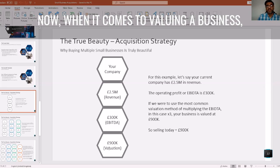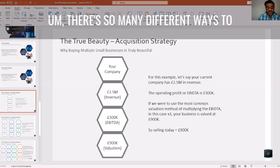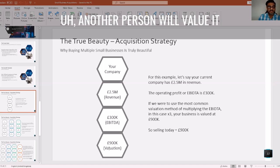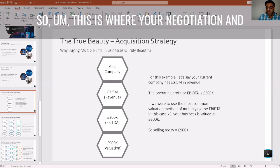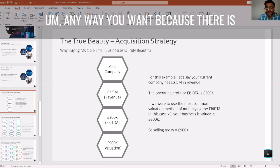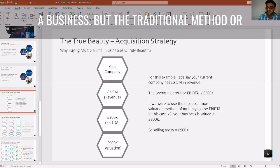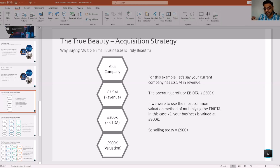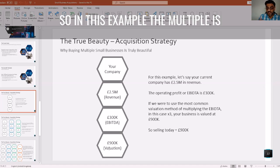Now, when it comes to valuing a business, there are so many different ways to value a business. How one person values it, another person will value differently. So this is where your negotiation and deal making skills come in handy, because you can literally negotiate a deal any way you want, because there is no set way to value a business. But the traditional, or most commonly used, method is to use a multiple of the EBITDA. So in this example, the multiple is 3.